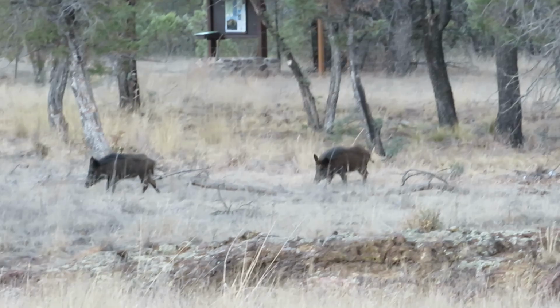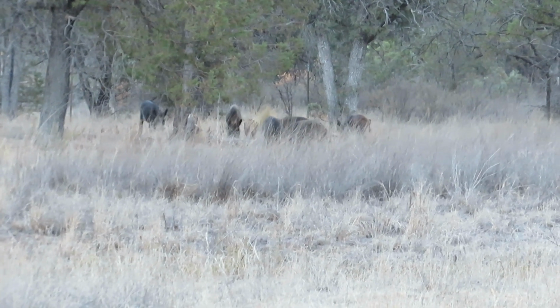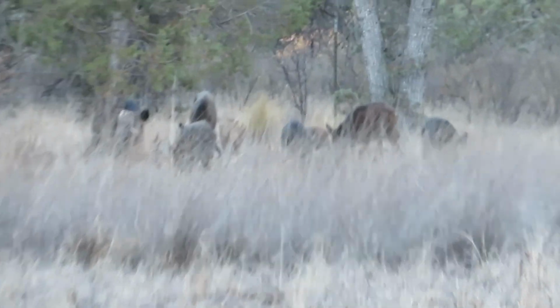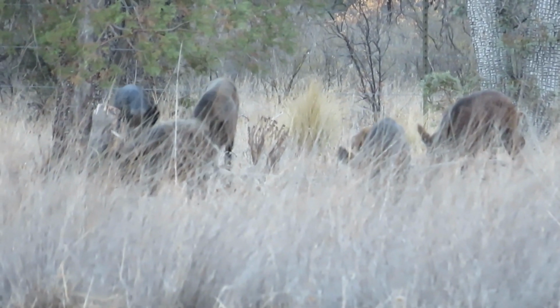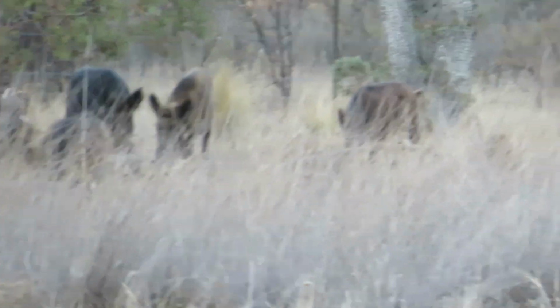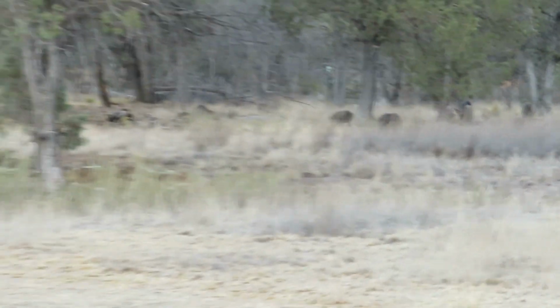And there's a fairly large number of them coming up through the canyon here. Normally I don't encourage indiscriminate hunting, but in the case of these guys, every single one needs to be wiped out because they destroy so much for the native species.